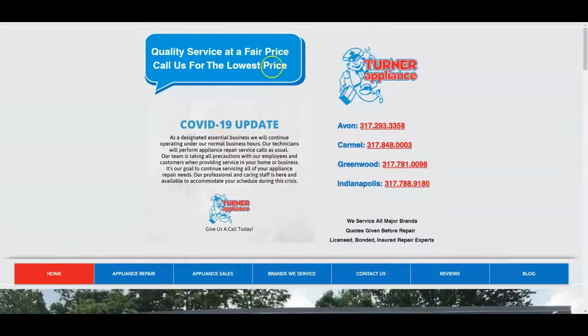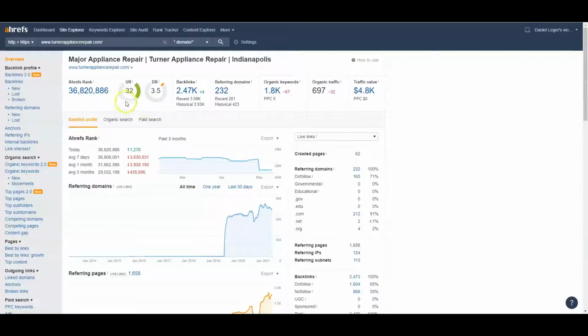Okay, so this is their backlinks right here. They've got 2,500 backlinks. They've got almost 2,000 keywords that they're showing up for, and they're getting almost 700 traffic. One of the things that we like to do is go into these backlinks, because if Google's ranking them first, they're ranking them first for a reason.